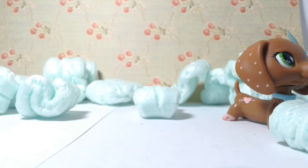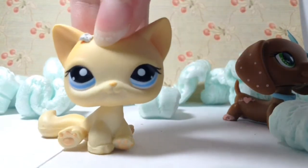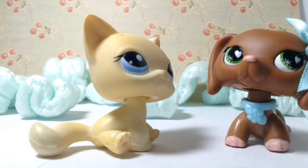So here is my LPS that I bought. So adorable. What is this? Oh, okay. Thanks, Emma. So nice. She said, thanks, Emma. You're welcome, Jim.